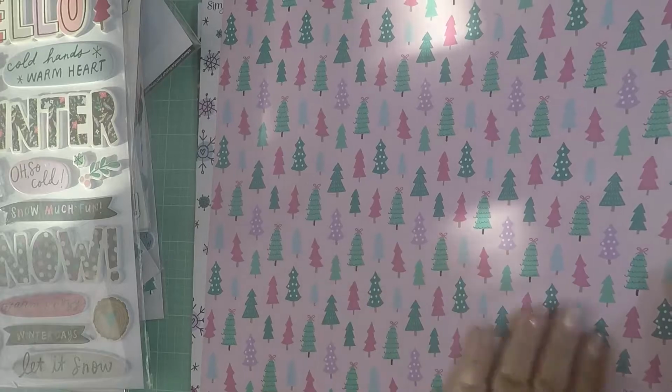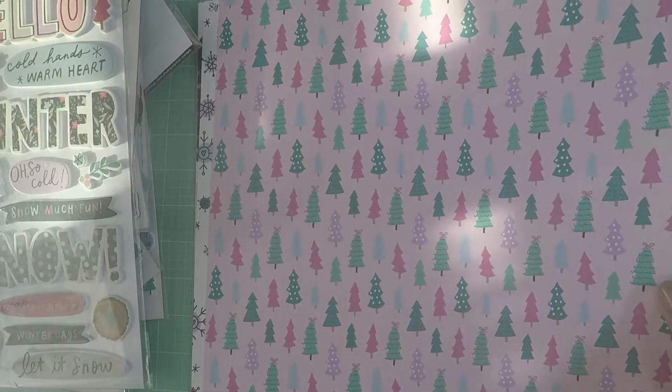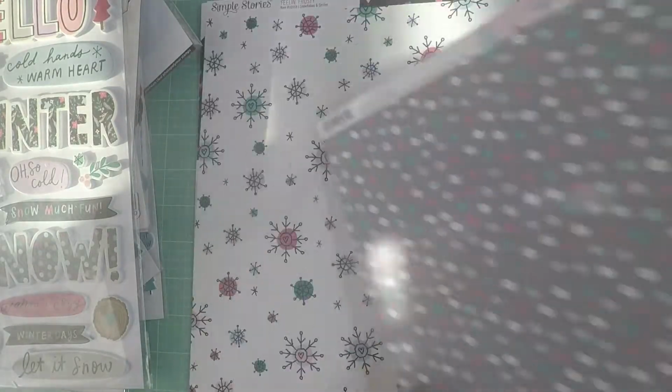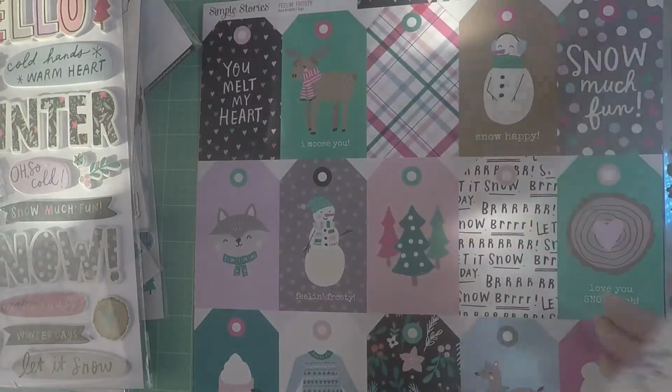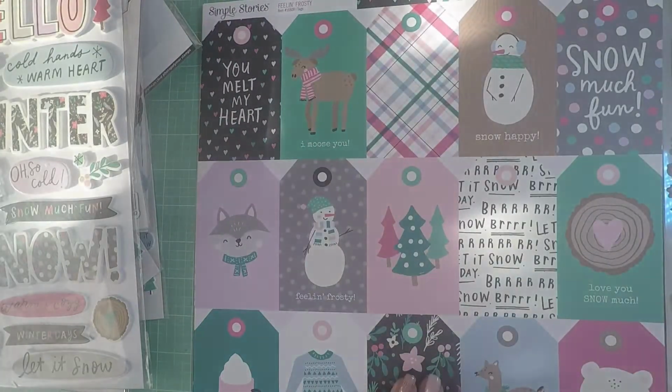Then here's, oh, the pink. Oh, love the pink. Got all the beautiful trees. And then you got the polka dots. And here you got the white snowflakes and all the goodness. Look at the pretty hearts. This is a cute collection.